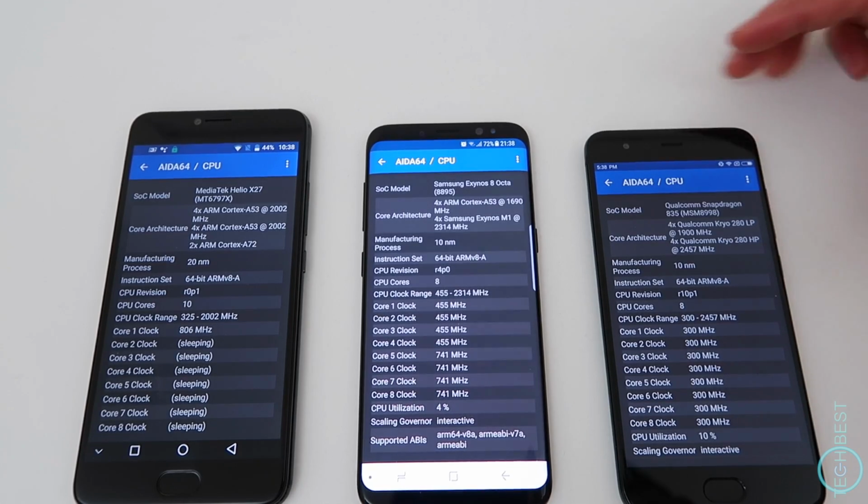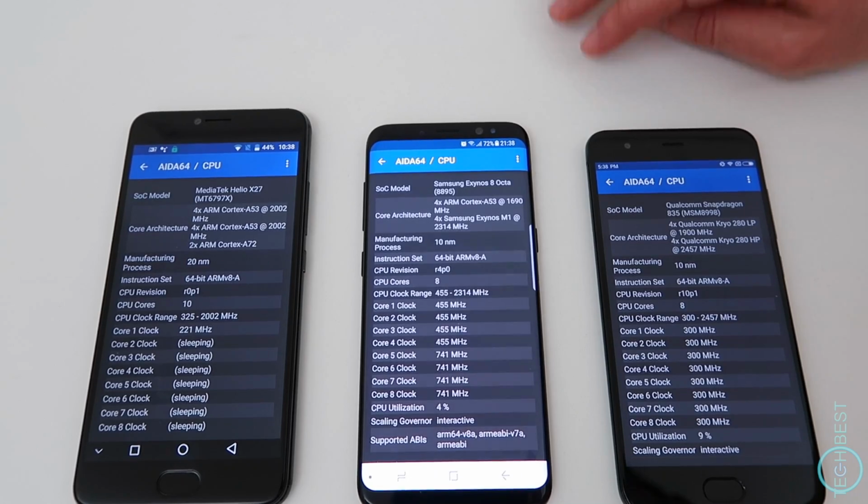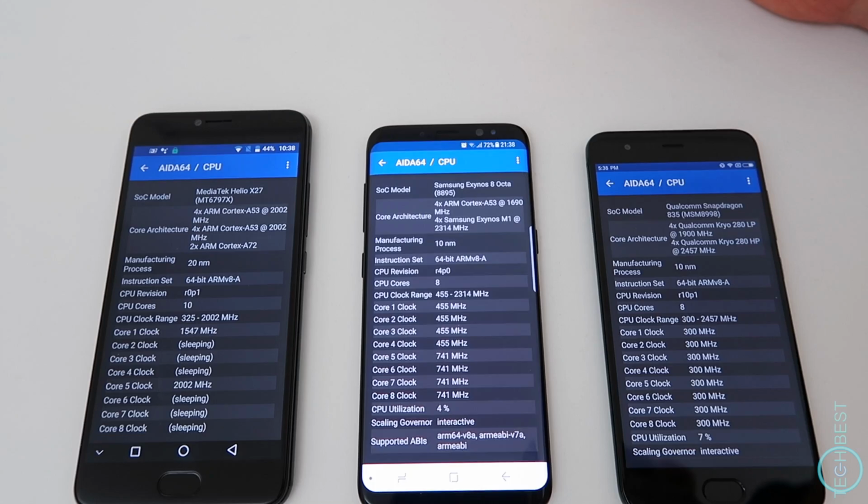We're just doing a very quick video today. We're just doing a head-to-head with these three phones. Each of these phones is powered by a different flagship processor. So each one of these has a current top-of-the-range processor from the respective manufacturers.